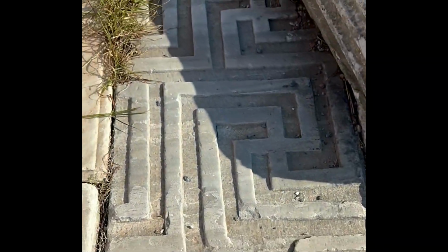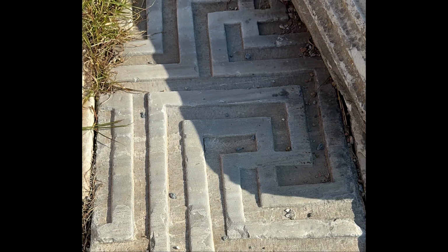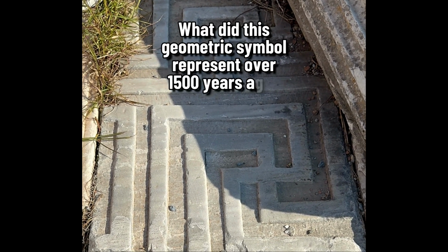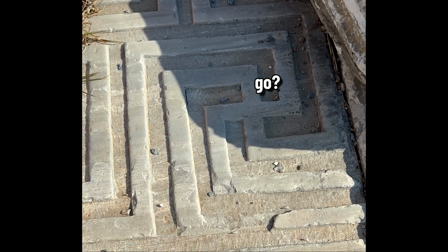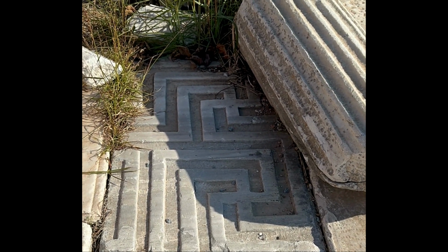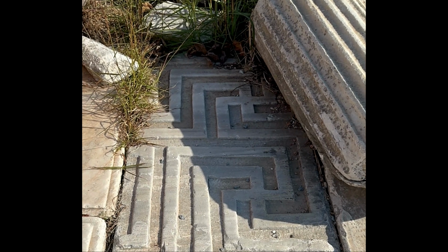Hiding in plain sight is this. This is the Church of Mary at Ephesus. And I'm thinking this was not part of the floor. I think this is the wall. I've seen this somewhere else. It was in the city somewhere. I'll have to go back and look. A lot of video shot.